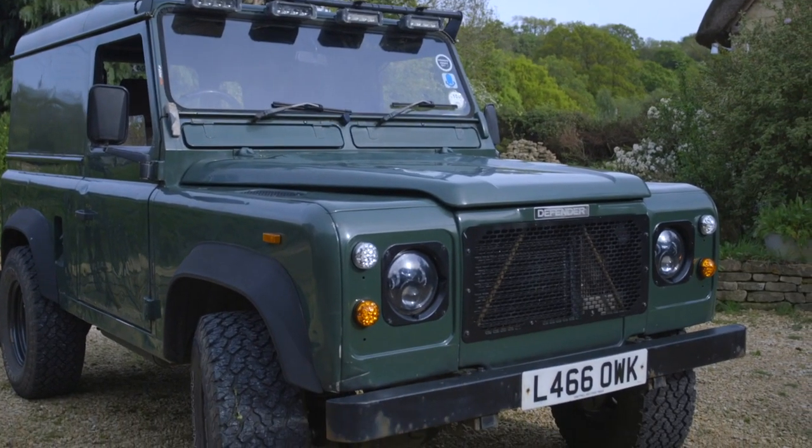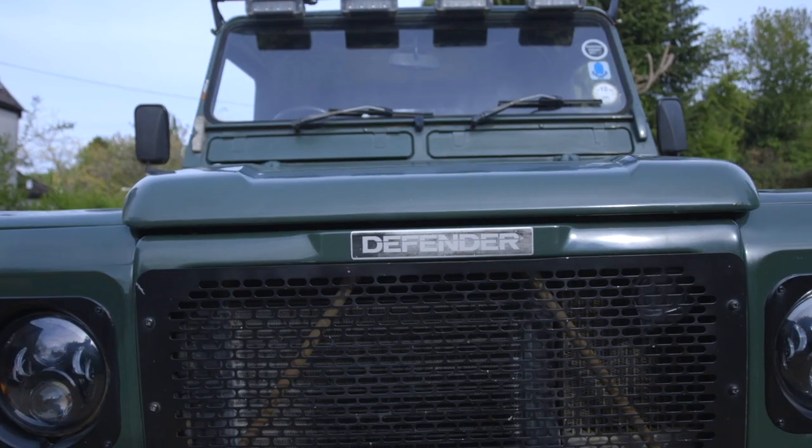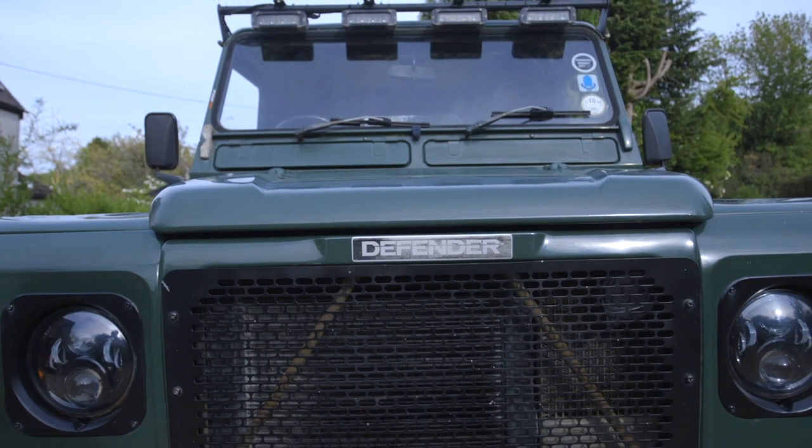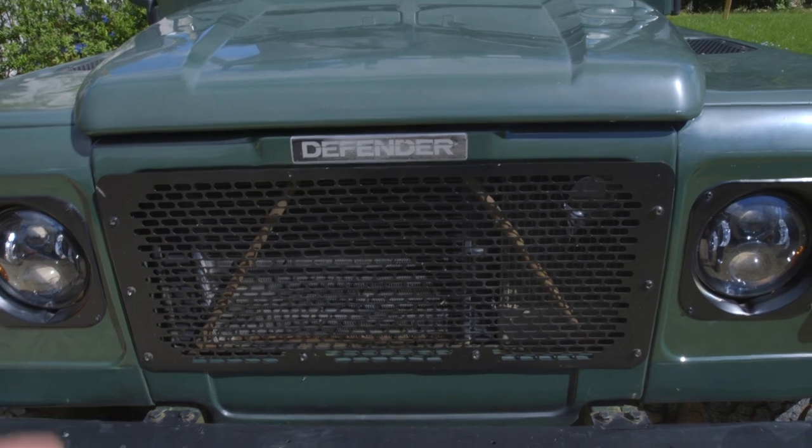The grill. I'm pretty sure you can get this grill from Bearmach. I think it's an aftermarket one. Don't quote me on that, but I got mine off eBay personally, but you can also find this one at Bearmach. I've seen it on their website.